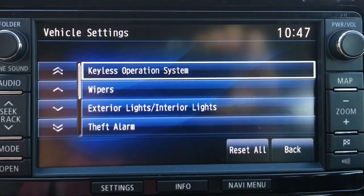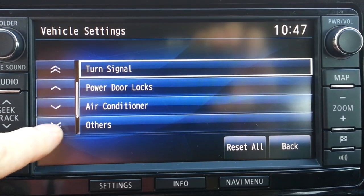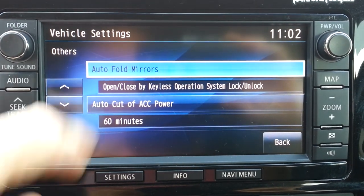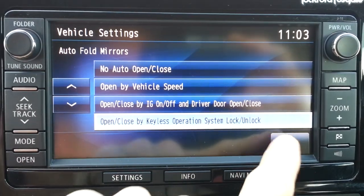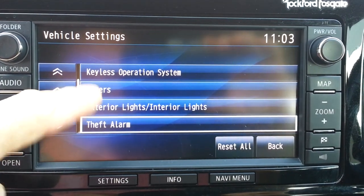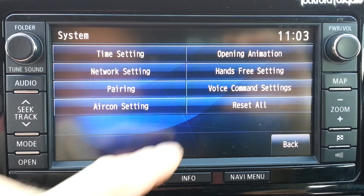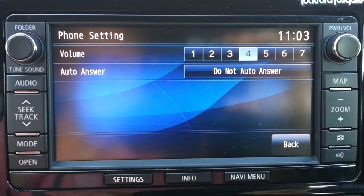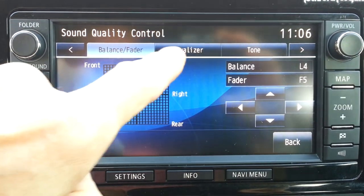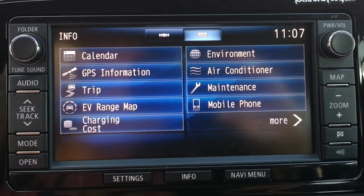Settings screen gives you options to control various systems like lights, wipers, signals, locks, air conditioner, mirrors, etc. You can pair a mobile phone for hands-free calling and transfer your contacts to the head unit. When you play music, for example, from the SD card, you can adjust sound quality. There is even built-in altimeter and barometer.